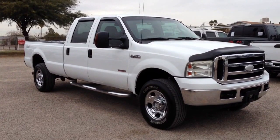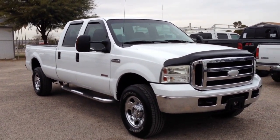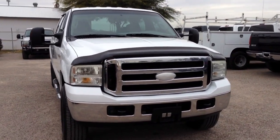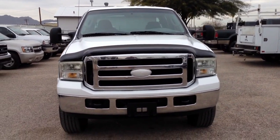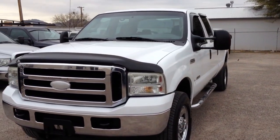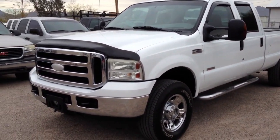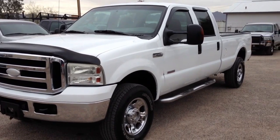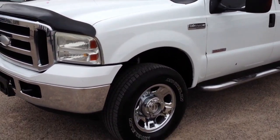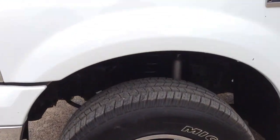And whoever had this truck before, who traded in, liked it enough to put a nice set of Michelins on it not too long ago. That's always a sign that makes me want to buy vehicles, especially when they have high miles on them. When somebody spends a lot of money on them relatively recently, it's always a good sign. And we got this back to our shop and drove it and had the mechanics check it out. They love it. A few little cosmetic things I'm going to show you so you know what you're getting.